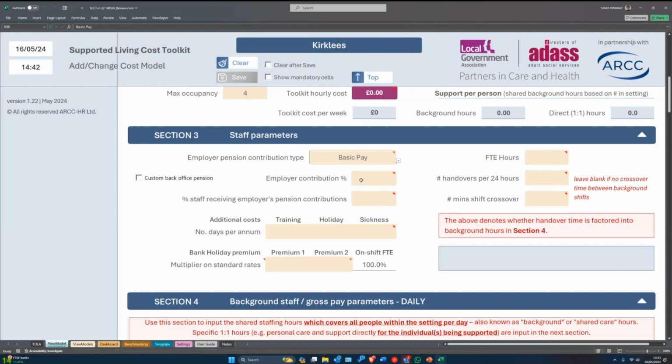And then we want the contribution percent. In the settings, we've got a suggestion of 3%. You can use that if you want, or you can use a different one if you know the provider pays a particular rate. I'll just put 3% in there just to make it clear that we're going to do the statutory 3% contribution.